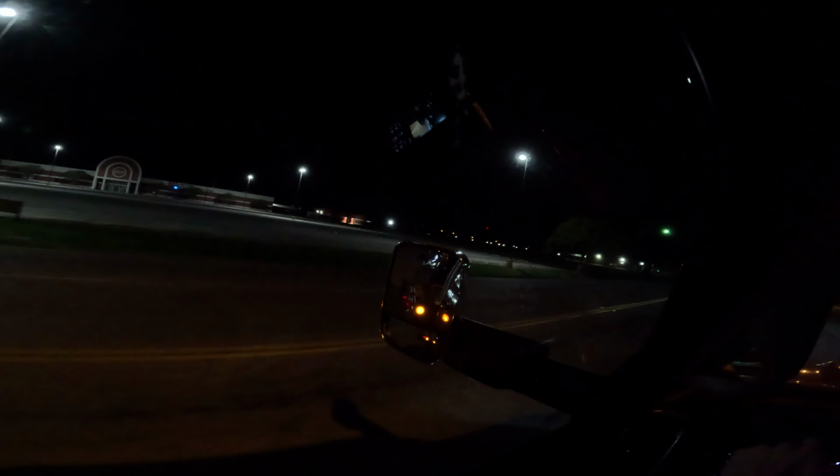We got it. We are gonna move down here a little ways and probably grab this thing from the front and head on home with it.